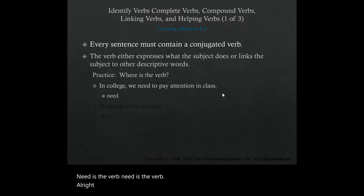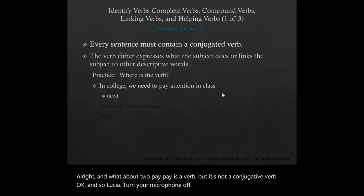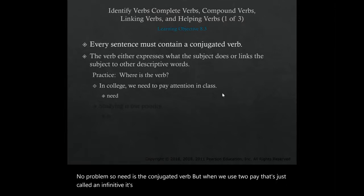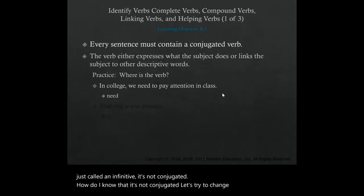And what about to pay? Well, pay is a verb, but it's not a conjugated verb. Okay. And so, Lucia, turn your microphone off. It's okay, no problem. So need is the conjugated verb, but when we use to pay, that's just called an infinitive. It's not conjugated. How do I know that it's not conjugated? Let's try to change the subject and see what happens.